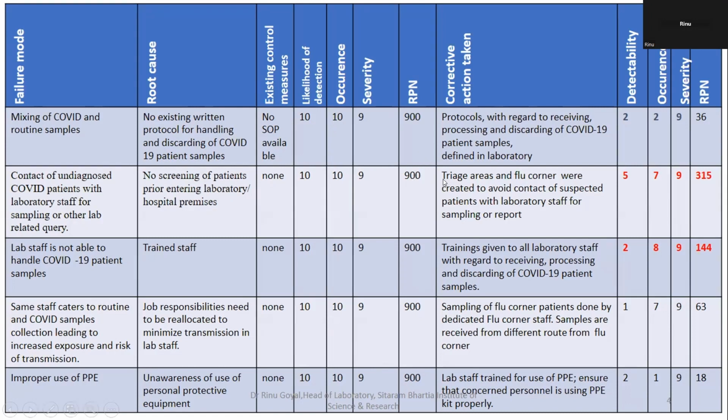What they did was create triage areas, a flu corner, to avoid contact of suspected patients with the staff or other patients. Detectability became 5 because there were still a few patients who were not diagnosed, who were not disclosing that they had flu type of symptoms, and they were entering from the same gate. They were not filling the registration form. They were not revealing this. So the detectability was still not that easy, but it came from 10 to 5. A few cases were definitely detected at the entry. So occurrence definitely came down from 10 to 7, but mixing of patients was still there and the severity remained high.